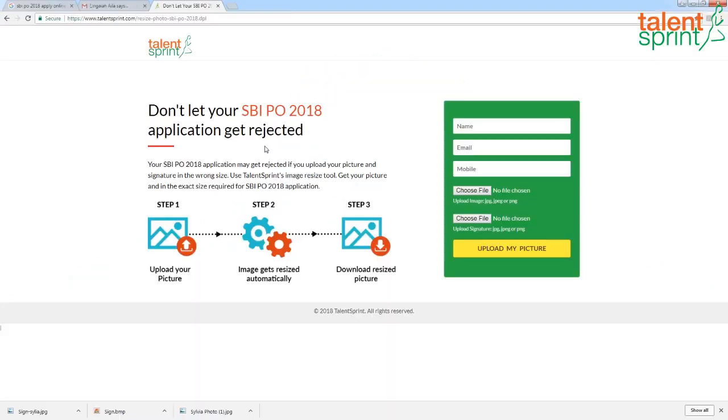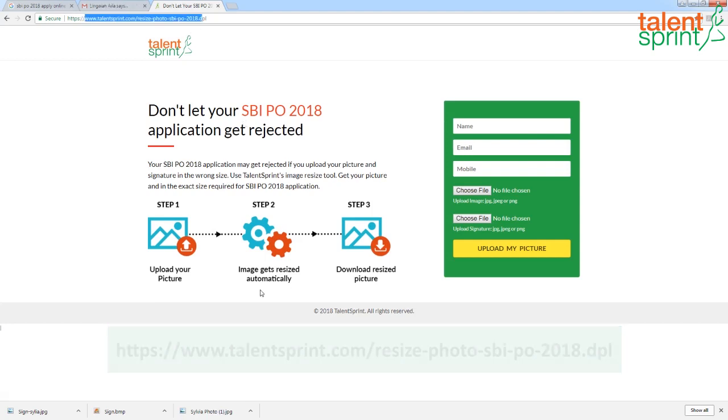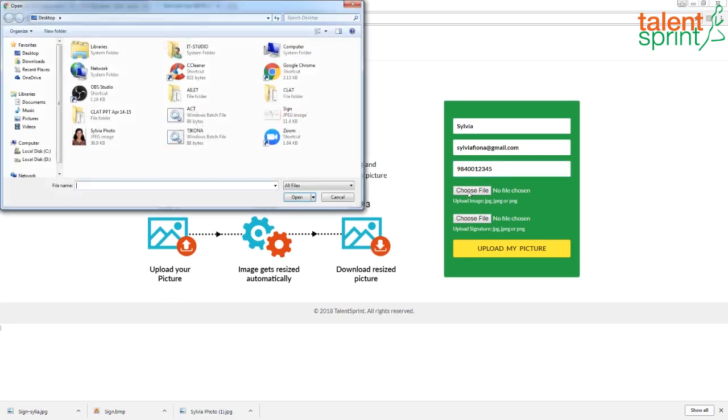So all you need to do is log on to www.talentsprint.com/resize-photo SBI PO 2018. Okay, and it'll take you to this page. So if you look at it, there are just 3 simple steps that you need to follow. To your right hand side, feed in your name, okay, and then your email ID, and then your mobile number. Choose the file where you've kept it, your passport size photograph and your signature. So let's do that.